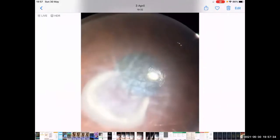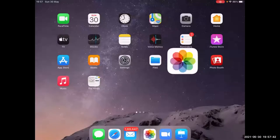So I will show you some other pictures which I took of this patient. This is another picture of the same eye. And you can see that this is a very, very severe corneal ulceration. And now I will go back to my presentation.